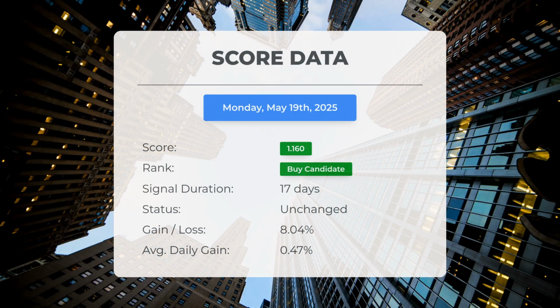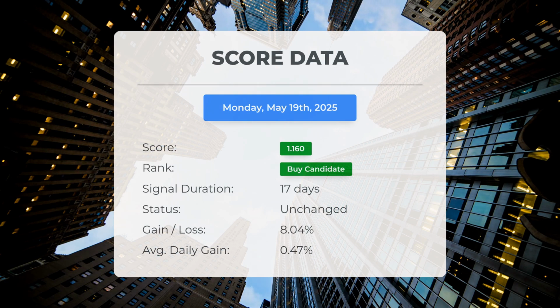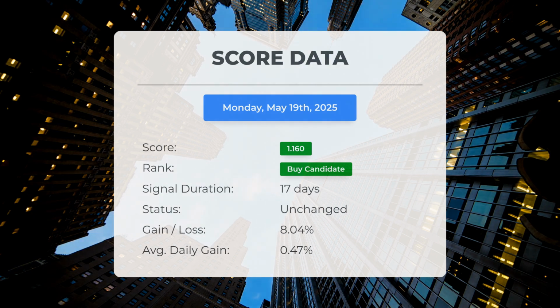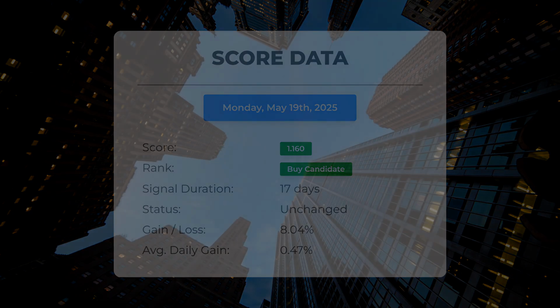Since the 25th of April 2025, our system has ranked the SPDR S&P 500 ETF as a buy candidate, assigning it a score of 1.16. Let us examine the ETF's performance during this period. The ETF has experienced a gain of 8.04%. This equates to an average return of 0.47% per day since it was designated as a buy candidate.